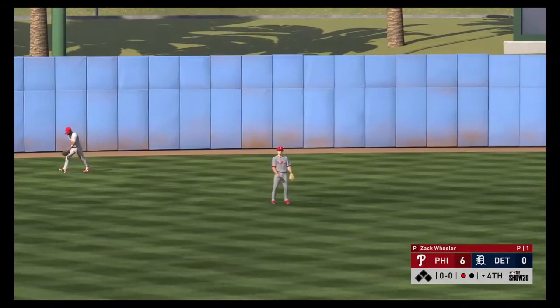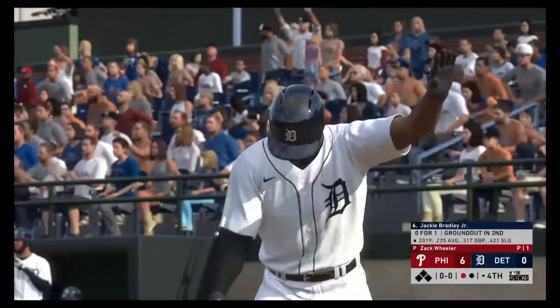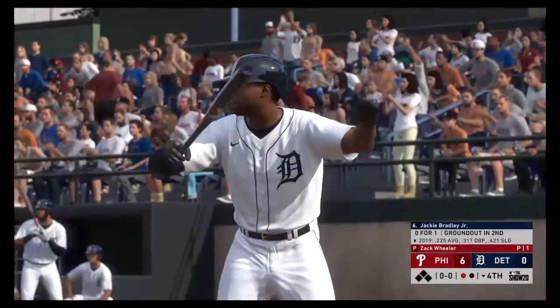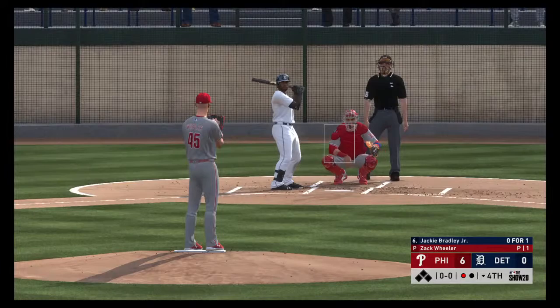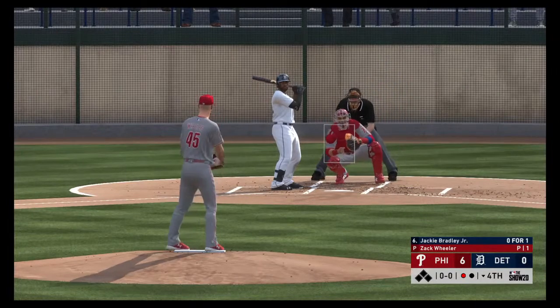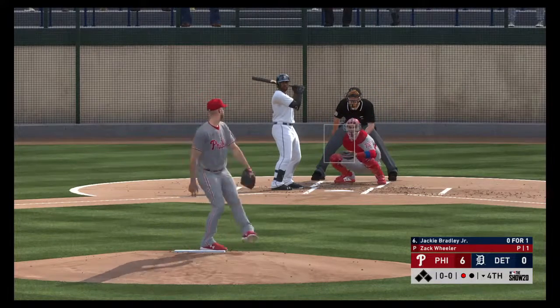Kingery patrolling center makes the play, 1 out. Now batting. So the bases are empty with 1 man gone. And in to hit next, it'll be the left-handed batter Jackie Bradley Jr. Here comes the first pitch.